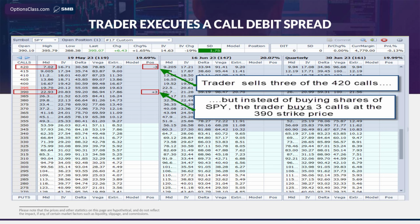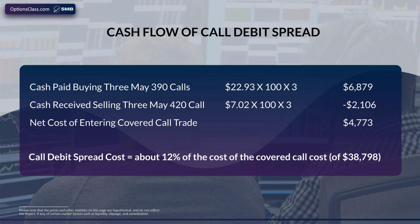Let's say that instead of entering into a covered call trade, you went ahead and bought 3 of those 390 calls, whose strike price is about 5 points below where the SPY was trading on that day, and sold 3 of those same 420 calls, with both of them expiring in May, just like the short call in the covered call example. Okay, now let's break down the cash flow of the call debit spread we just executed.